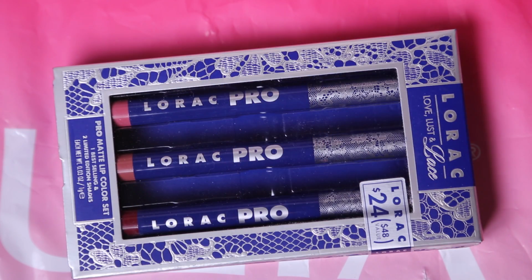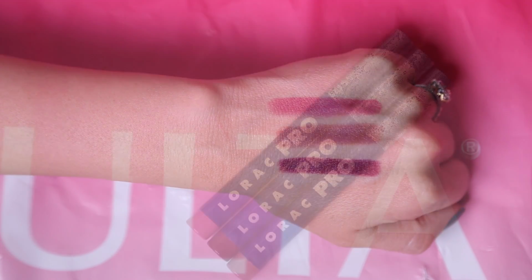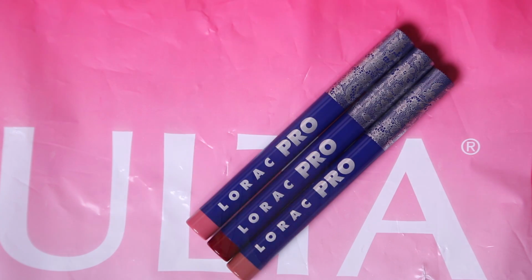This is the Lorac Love, Lust, and Lace collection, which is the holiday collection from Lorac. I wanted to show you guys how cute these are. Beautifully packaged, really fun packaging on the individual items themselves. This one is the Pro Matte Lip Color Set. You get one best-selling shade and 2 limited edition shades in here. It's 24 bucks. It's a $48 value. This is an Ulta exclusive, and so is this one right here.